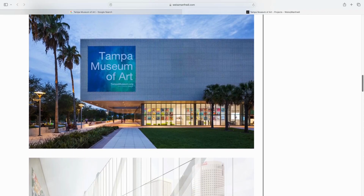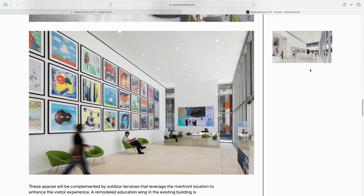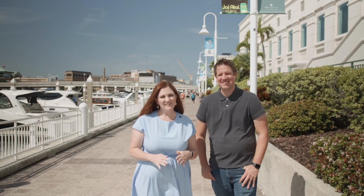And next to the Children's Museum is the Tampa Museum of Art. Now this is known not only because of all the cool and beautiful artwork inside, but the building itself. In addition, there's all sorts of classes and workshops that you can participate in as well. Further down the Riverwalk is the Straz Center for the Performing Arts.